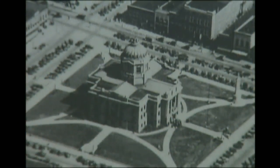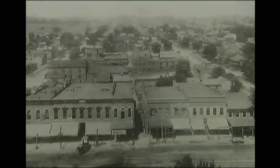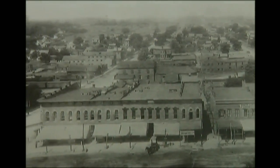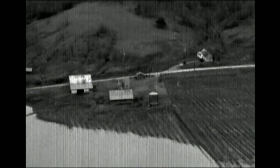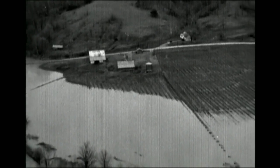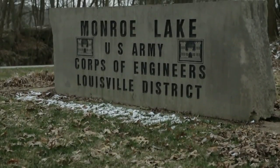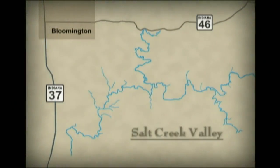As the neighboring city of Bloomington continued to expand in population, so too did the need for suitable water sources. In addition, disastrous floods across the area prompted renewed demand for flood control from the White River and its tributaries. In 1958, having stressed all other options, the U.S. Army Corps of Engineers announced a new project, a dam to be built on Salt Creek and a resulting reservoir, Lake Monroe.